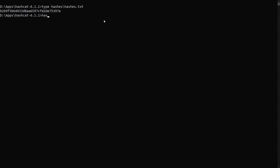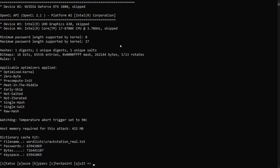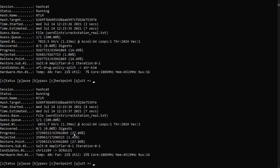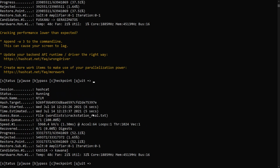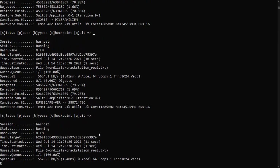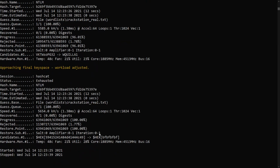If we want to run hashcat.exe on mode 1000 for the NTLM hash, we're going to pass in that hashes.txt, and then typically what I would do here is pass in a word list. For example, crack station real is a big word list, and that'll loop through. We can check the status as it's going through. There we go, it's quite quick. You can see there 37%, but that's not going to crack the password for us, and we were told specifically that this is less than 8 characters.